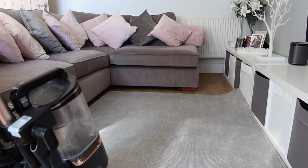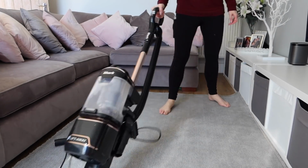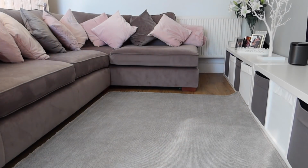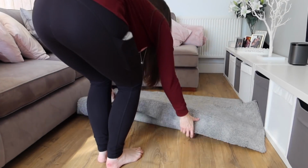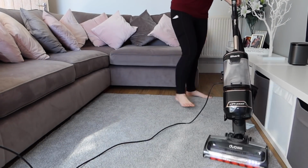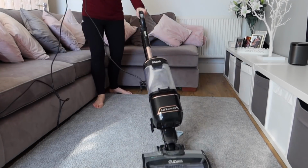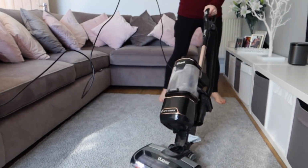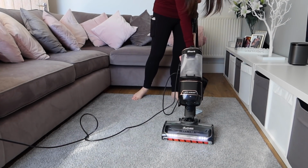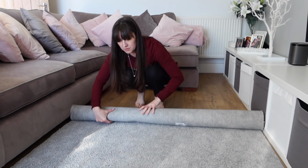If you then vacuum the other side of the rug and then flip it back over and vacuum it again, vacuuming the underside of the rug kind of dislodges any dirt. And then when you vacuum it again, it just sucks up any bits that have been dislodged. So that's the most thorough way I have found to make sure all the muck is out of the rug, and then it's cleaner, so it's going to stay cleaner for longer because you've actually got all the bits. I'm actually going to roll up this rug now so that I can anti-bac the floors.